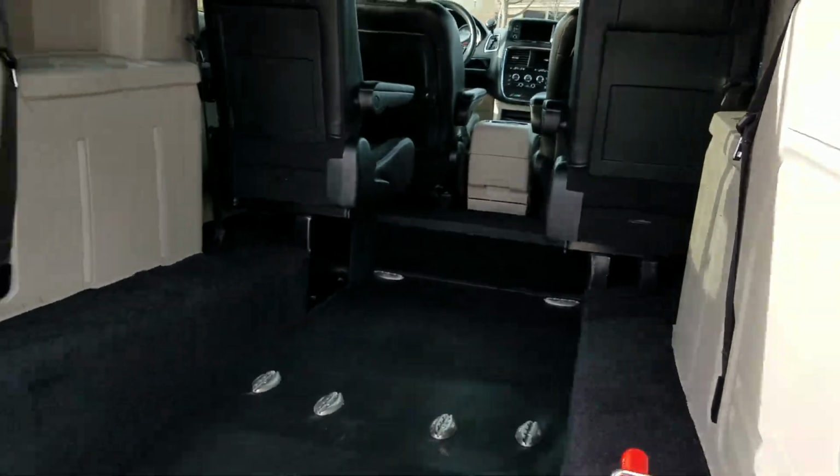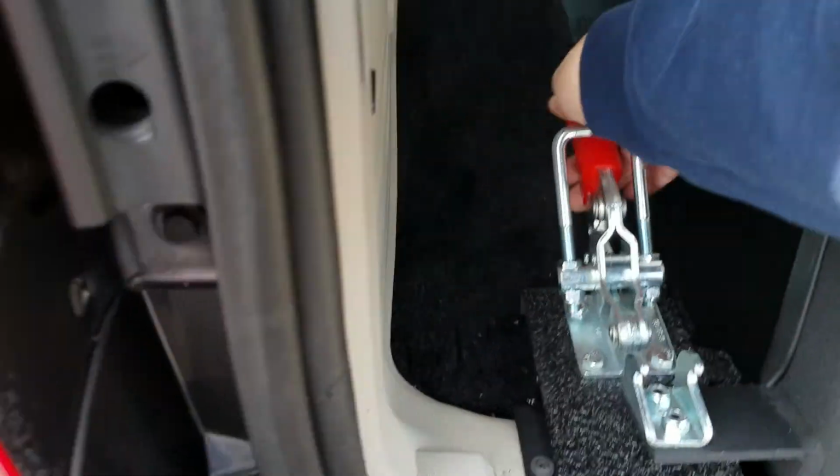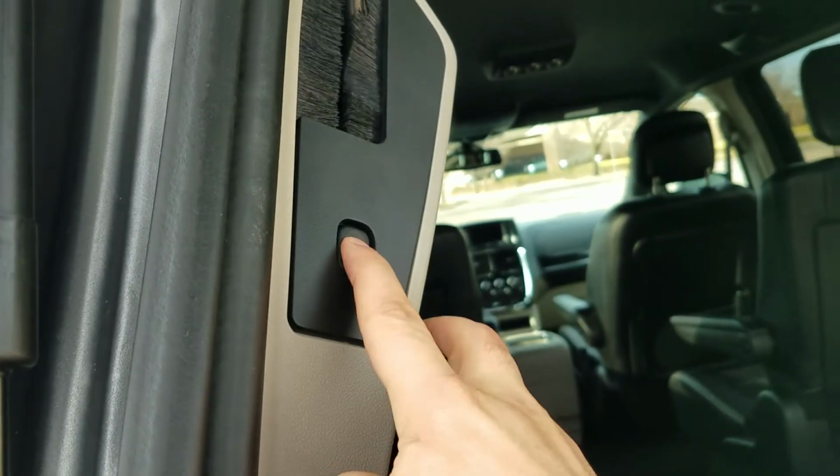We do give a free set of Q'Straint pull-tight tie downs away with each van. And when you've got everybody secure, come back out. Look there, 1 finger, very easy to do. Lift her back up, shut her down, and you're ready to roll.